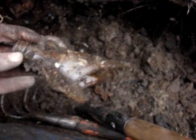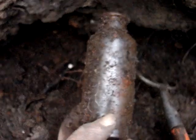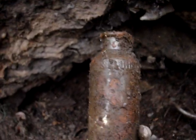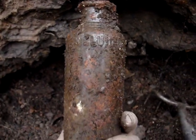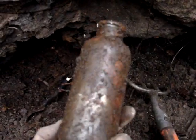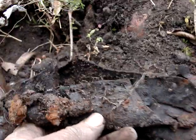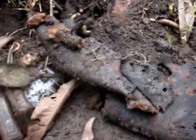Well, I got something coming out here. Well, it's broken. But there's something else down there. Well, it's just some big cork top. I don't know what it is. 8 fluid ounces of shoe polish or ink. But then I found a shoe. Or what's left of it. Looks like it's from the 1890s maybe.